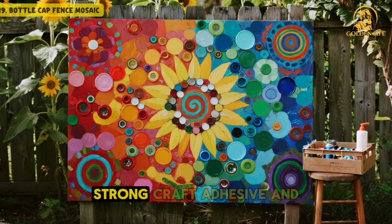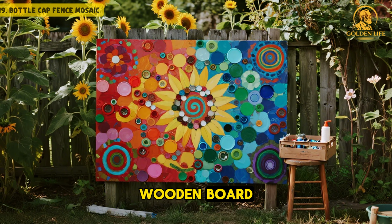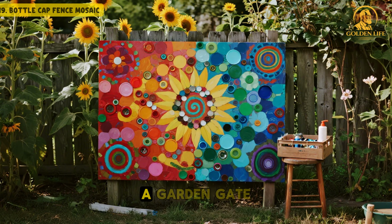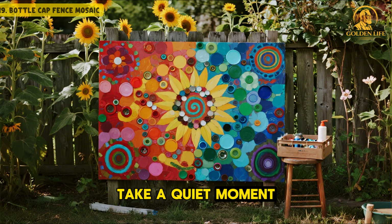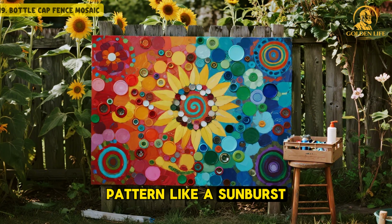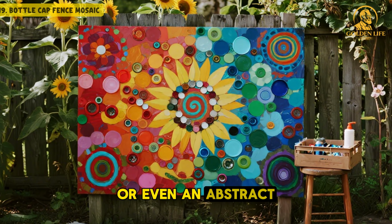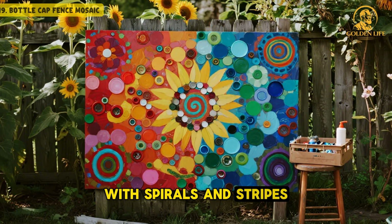You'll also need a strong craft adhesive and a smooth, clean fence panel or wooden board. This could be the back of a shed, a garden gate, or even a repurposed pallet propped up in the yard. Before you begin gluing, take a quiet moment to lay out your design. You can create a pattern like a sunburst, a row of flowers, or even an abstract wave of color. Or keep it simple with spirals and stripes.